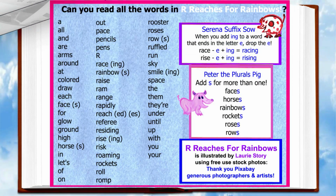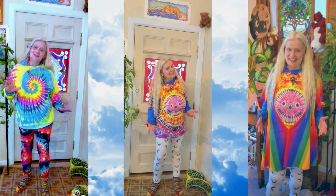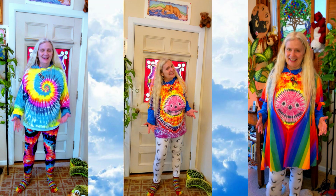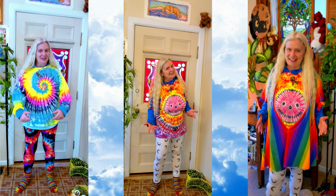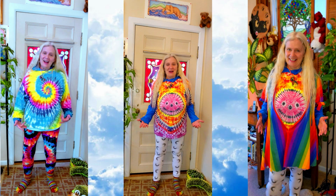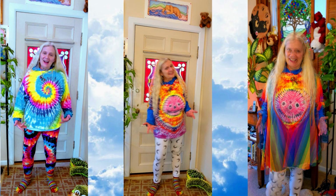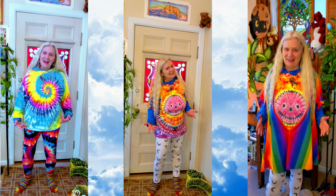Can you read all the words in R Reaches for Rainbows? Rainbows are so fun to wear in our clothes, whether we're in or out in the world. Rainbow clothes, they make me smile. How about you? I love wearing rainbows.